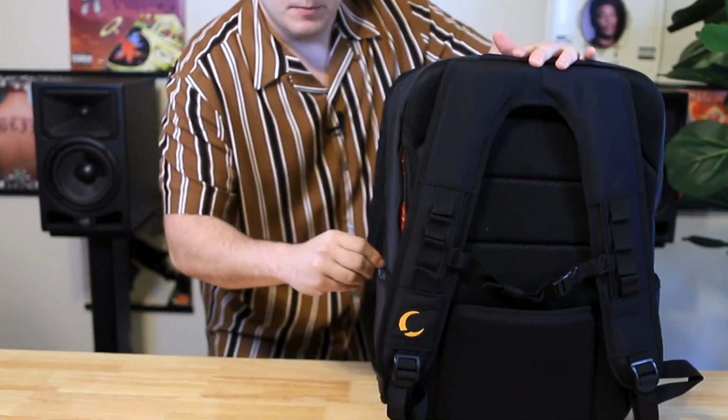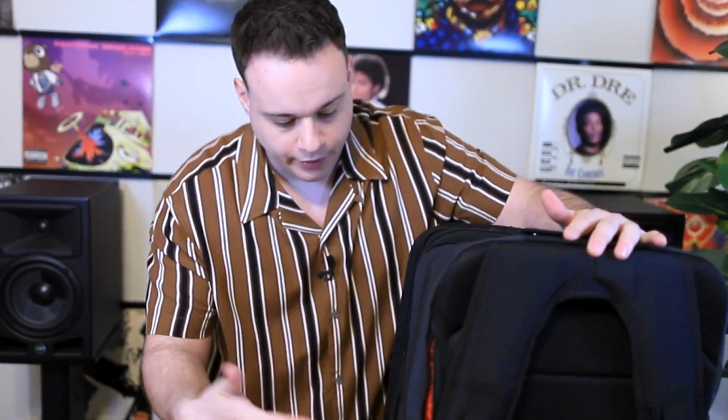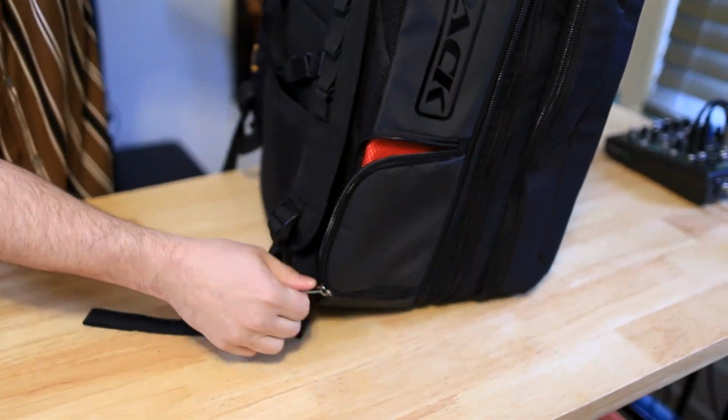I like how they're quick access pockets, right? But they're flush to the bag, so they sit flush. But then if you open them up, they open up wider. So you can fit like a bottle of water in here, or anything else, and they have the same pocket on either side. So you have both pockets here, flush, but then they open up kind of wide with the mesh. I love how they open up with the mesh there.